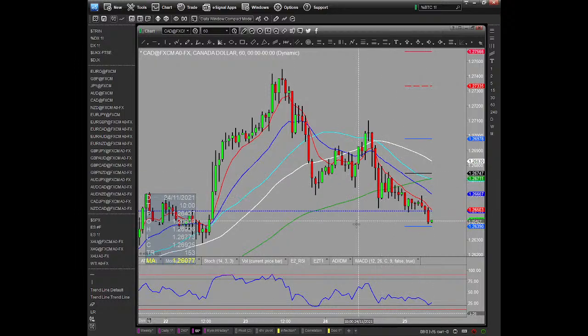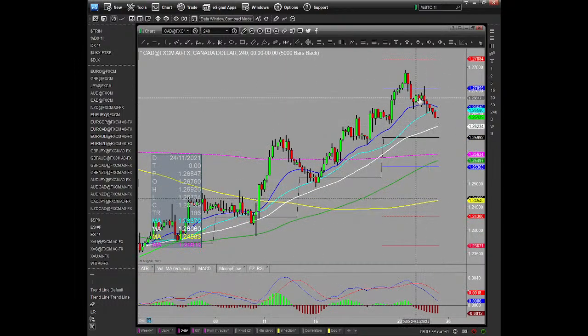Canadian dollar strengthening here, it's lower highs confirmed on this time frame. If we go up the time frames, you can see it a bit clearer. That does look like it's got more scope to eventually get towards that weekly pivot, maybe, but it's certainly ahead of the other markets, and I'm not surprised. I'm looking quite bullish on the CAD.